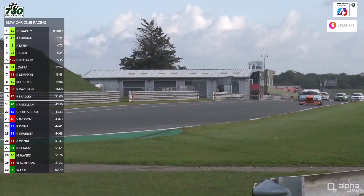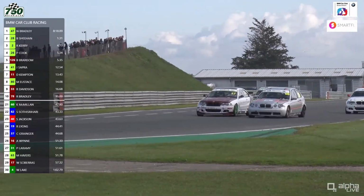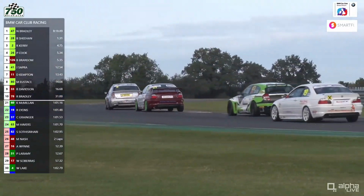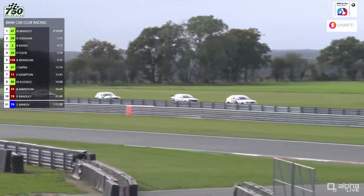Including Mark Havers recovering after that moment he had on lap 1. So he's progressing through the field there in 63, but just up the road is 60. That's the Cup Class leader, which is Cole McMillan. And Cole McMillan, I think, is doing enough here to take the Cup Class Championship for the season.